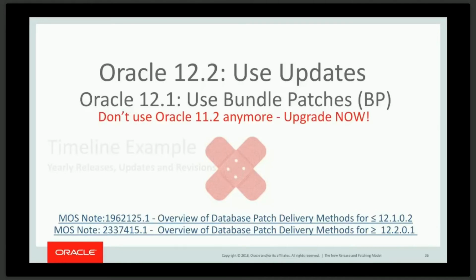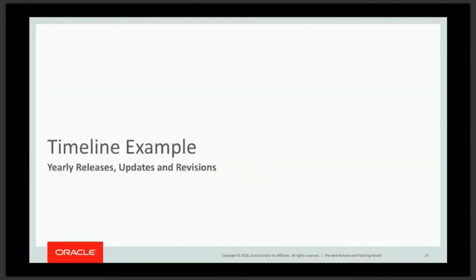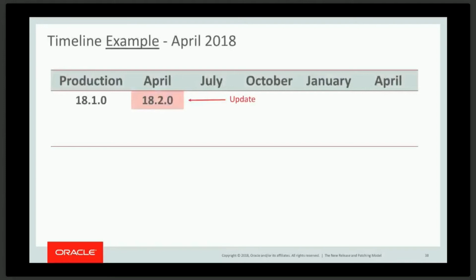Now let's look at the timeline here, because this can get all a bit confusing. There's a whole bunch of new terminology. There's new numbering. It helps to look at it from a timeline perspective. So let's say we're looking at 18. These are the actual dates for 18. Production 18.1 came out in January.